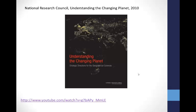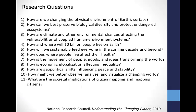Spatial thinking is involved in each and every one of these, and in fact we can't understand them or even begin to reach solutions until we're practicing spatial and geospatial thinking. The report authors identified these 11 broad and essential questions that represent some of the most pressing issues of the next few decades. How are we changing the physical environment of Earth's surface?